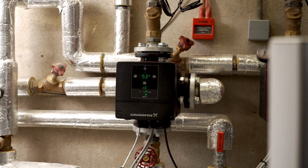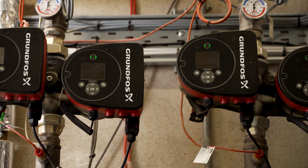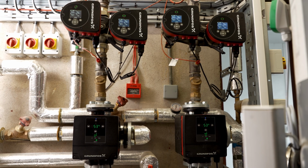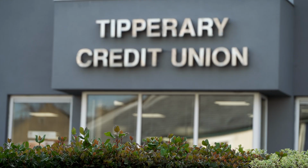Some of the objectives within this installation was to utilize products that were a complete standalone solution. The MIXIT is used here because it is completely a standalone solution. It is not required to have direct connection to a BMS, although that is used here from a monitoring point of view.